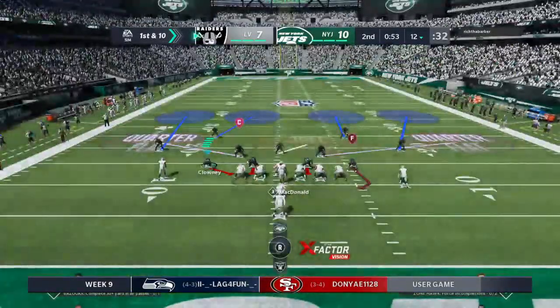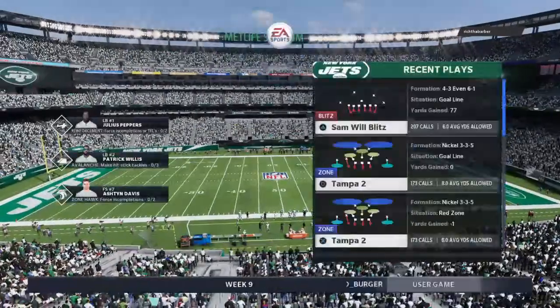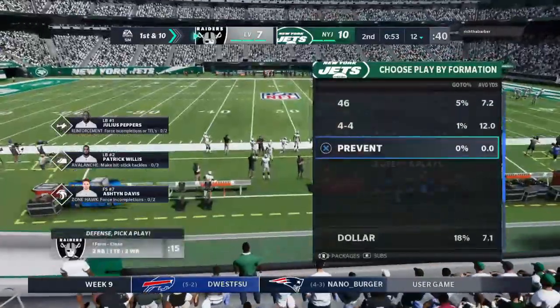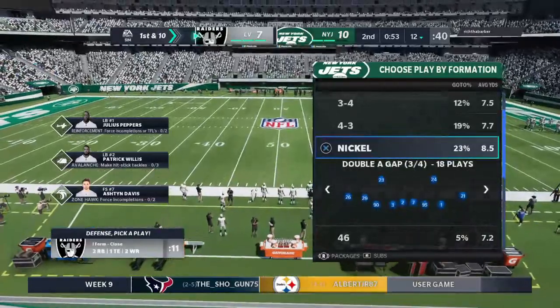The Raider offense set to get this drive started. Down 3, under a minute to go. How aggressive are you going to be in this spot? Not as aggressive as I probably would want to be. Only down 3. I mean, it might as well be even going into the half.